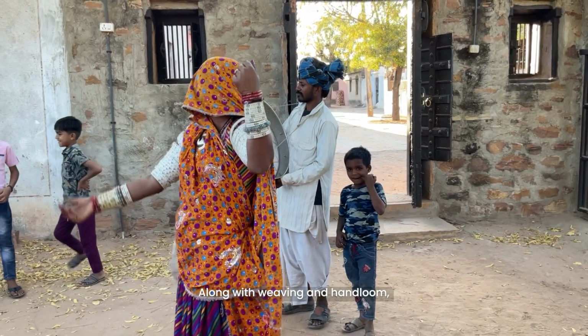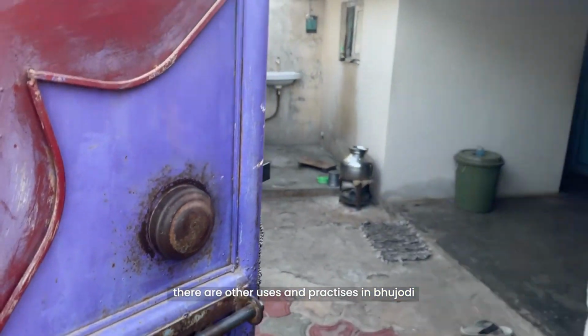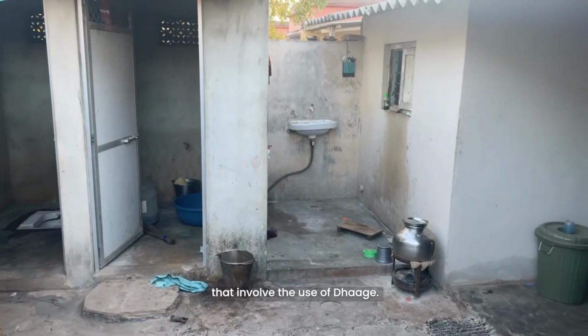Along with weaving and handloom, there are other uses and practices in Bhujodi that involve the use of Dhaage.